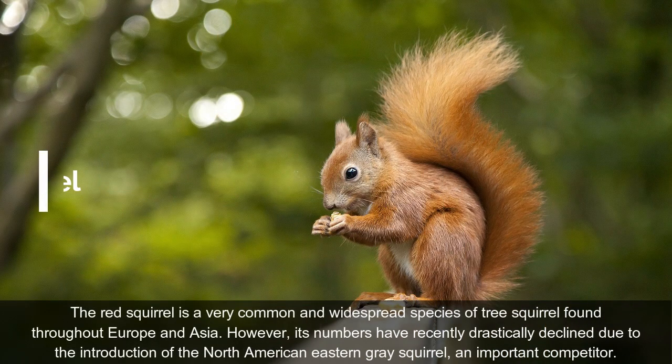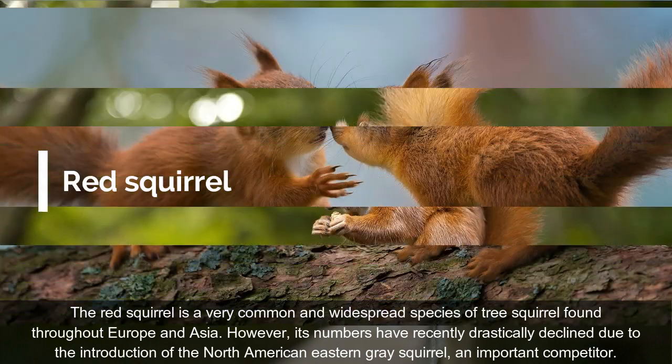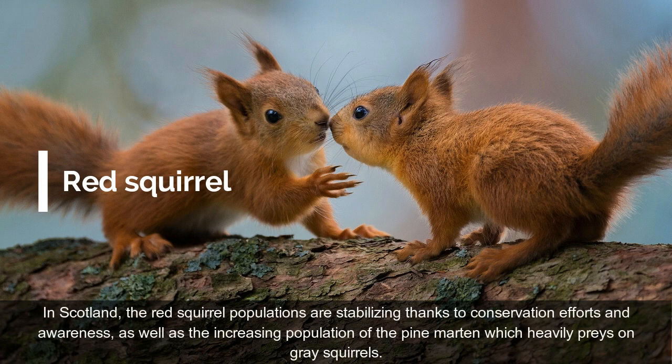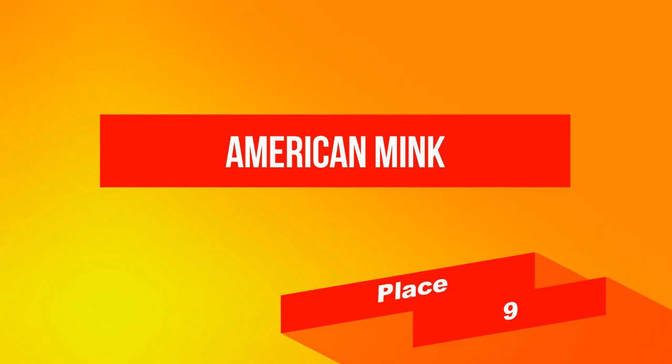The red squirrel is a very common and widespread species of tree squirrel found throughout Europe and Asia. However, its numbers have recently drastically declined due to the introduction of the North American eastern gray squirrel, an important competitor. In Scotland, the red squirrel populations are stabilizing thanks to conservation efforts and awareness, as well as the increasing population of the pine marten, which heavily preys on gray squirrels. On place 9, American mink.